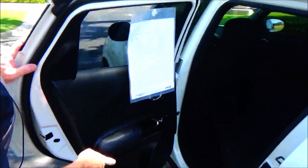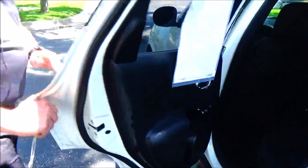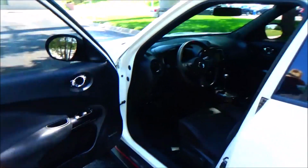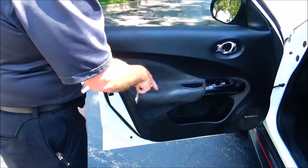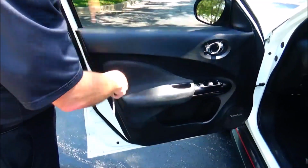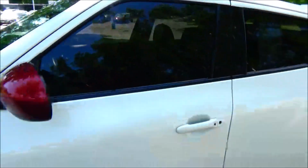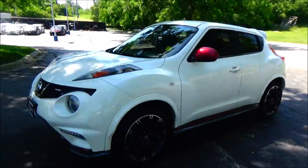Latch system, cup holders and storage in the door, child security door lock. Manual adjustment, including height adjustment on the driver's seat. Power windows, power locks, power mirrors, cup holders and storage in the door, Rockford Fosgate audio. Ask to see the free CARFAX report and mechanical inspection sheet.